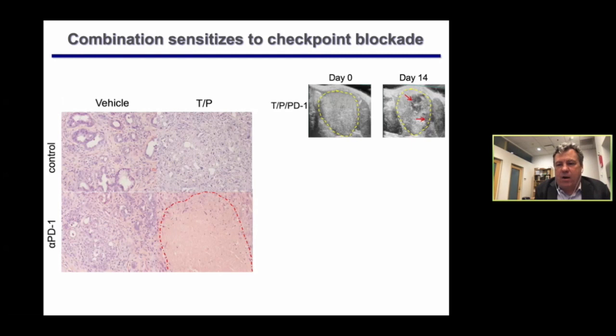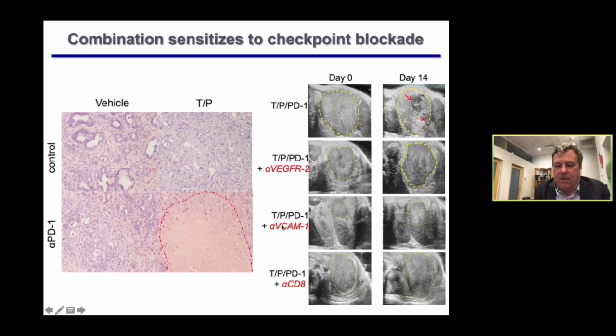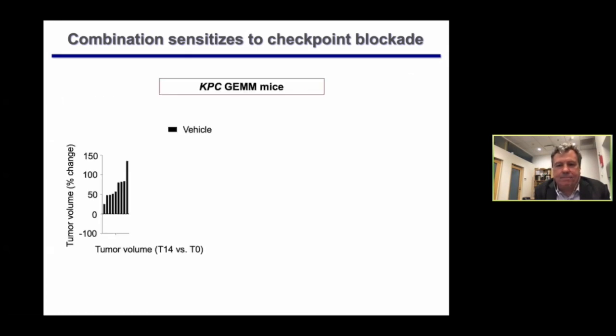We can monitor these tumors by ultrasound, and you can see this triple drug combination is starting to induce these pockets in the tumors that are consistent with necrosis. And that's blocked if we block VEGF receptor 2 or use an anti-VCAM1 antibody, or deplete CD8. So these drugs are no longer effective, all consistent with the possibility that by triggering senescence, we secrete factors that modulate the vasculature, leading to T cell uptake, which can be activated by checkpoint blockade.